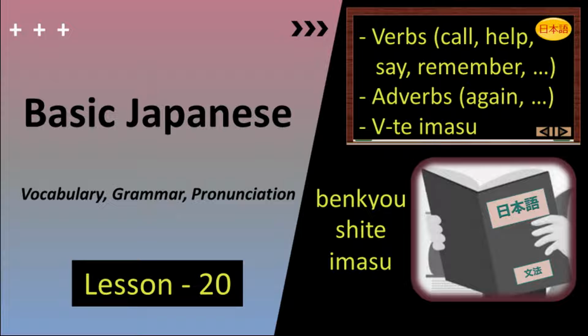You will also learn the sentence pattern ending with te imasu, which is used to express ongoing actions, habitual actions, and even states which result from certain actions. And by the end of this lesson, you will be able to use all of them and frame sentences on your own. So please watch it till the end.